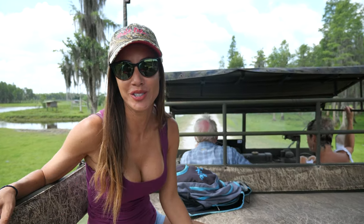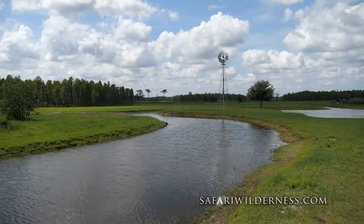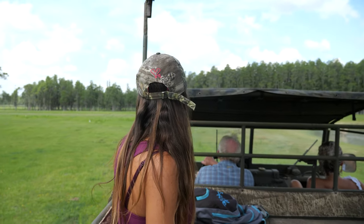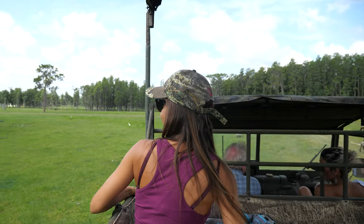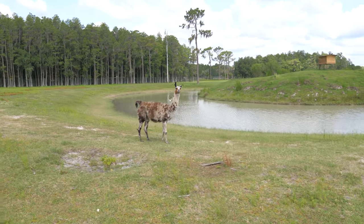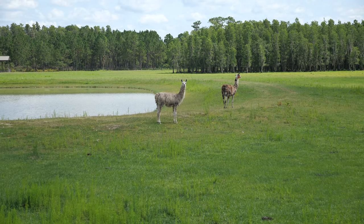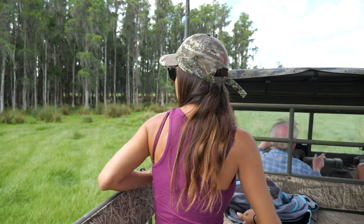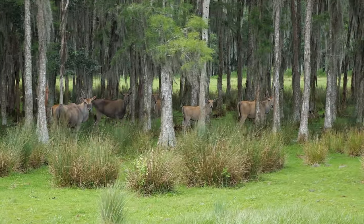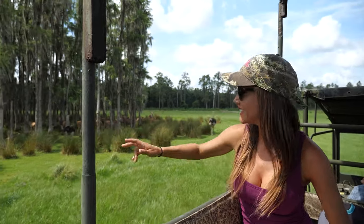All right, and that's how we start our safari wilderness adventure. We got some llamas right over there. Look behind you. Llamas right there. Guys, check out all of these animals right over here.